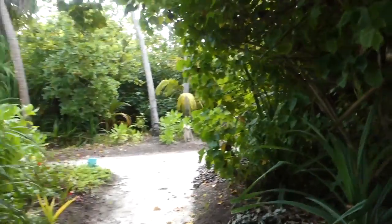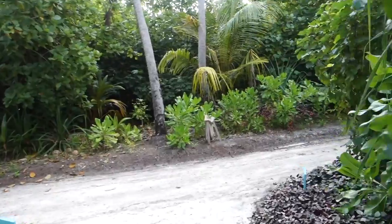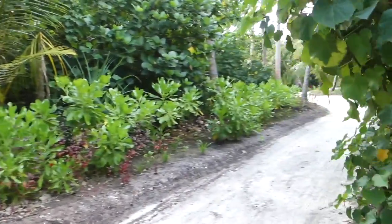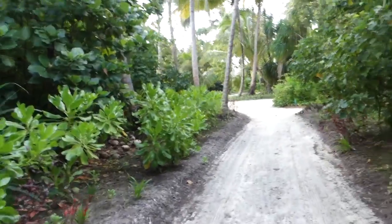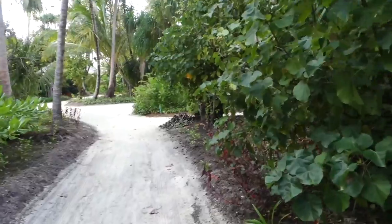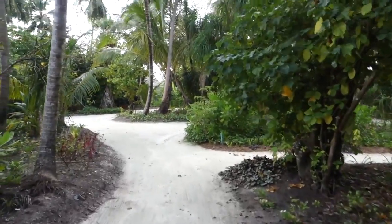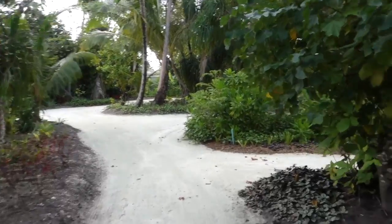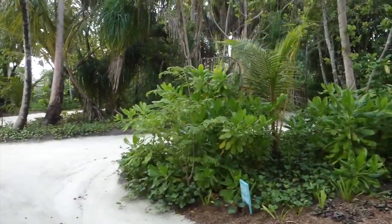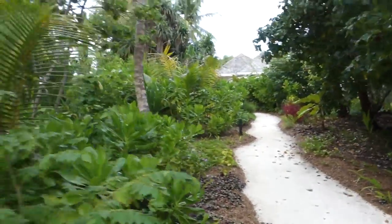The island itself is pretty big because it's, I would say, one of the biggest islands that I have ever been to here in the Maldives. It's around, I believe, 2 kilometers or something like that, or even more probably. And inside, it's pretty green, I have to say. Here you have all the different villas around.